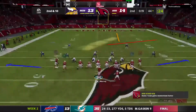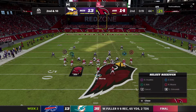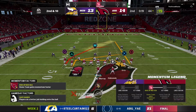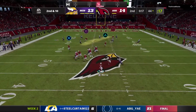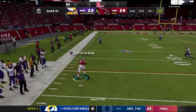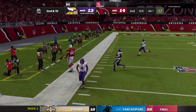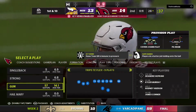So after the incompletion on first, now 2nd and 10. On play action, it's Murray. Ertz has it left side. And he is out of bounds, but not before he's inside the 30.